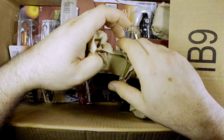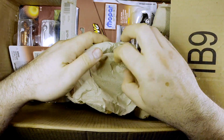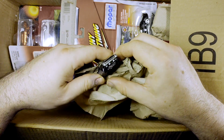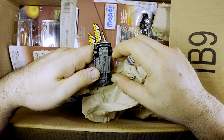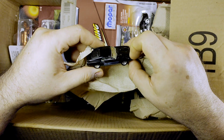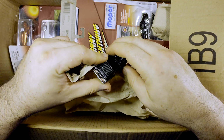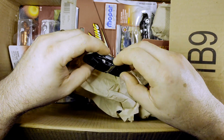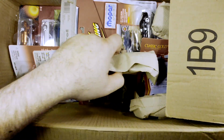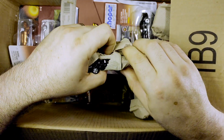Let's see what else we got. Oh, we got some loosies in here. Well, this is right up my alley. This one's definitely seen some better days. I can do some cool stuff with this one. I like ones like this because there's no pressure to keep it stock or whatever. It's fun to just have free reign to go, okay, well, if it was this banged up, what else can we do to make it more realistic?